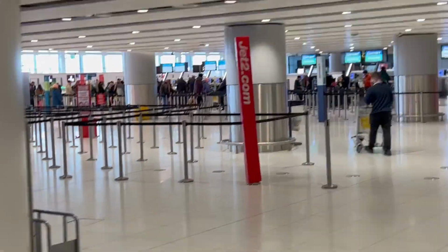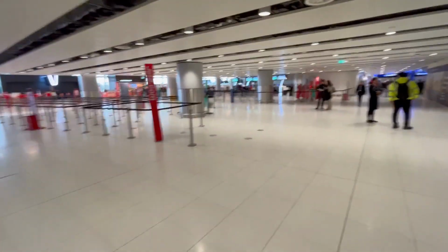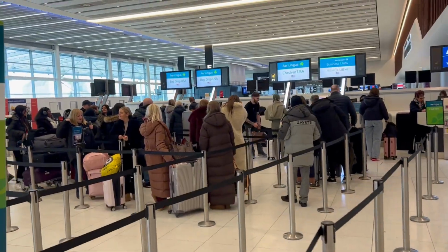To check in manually. This is something I've not done in about 10 or 15 years, but there are our desks over there, Aer Lingus. Let's go and check in and get our boarding passes, see what they look like. And here's our lot, ladies and gents.